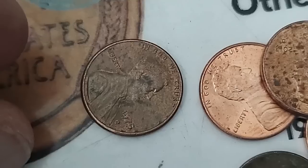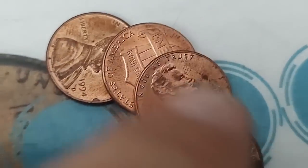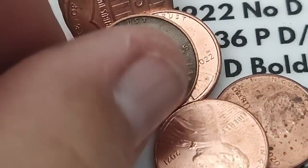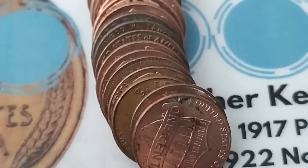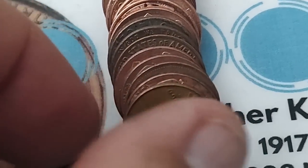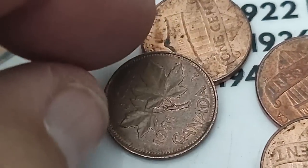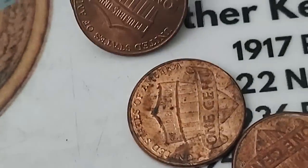Copper. Copper. Here's a copper. Here we go, wheat penny number 7, 1945. Very cool. Still got a long way to go. Oh, I think I see a Canadian back here. There's a copper. Yep, right there. '81 copper. Nice.